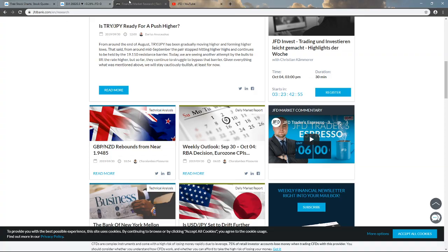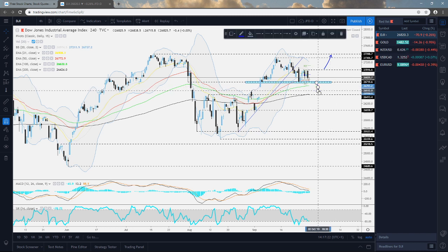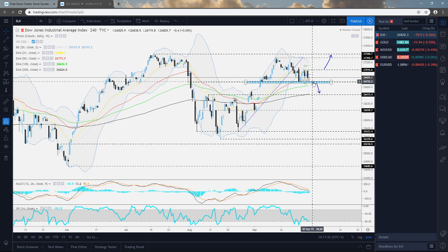Okay, now then, first of all, I wanted to touch on the Dow Jones Industrial Average here. Looking at this picture, last week the index still managed to close above this 26,720 zone that I talked about previously in one of my videos last week. What I was saying is that we needed to see a nice good close below the 26,720 zone before we could examine further declines.